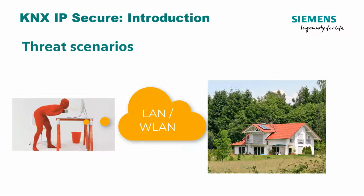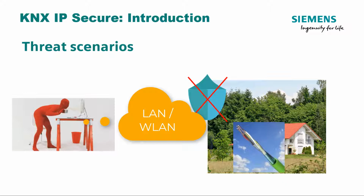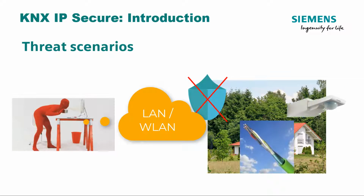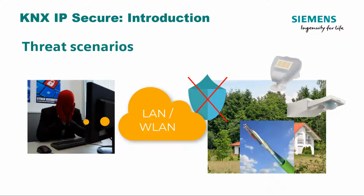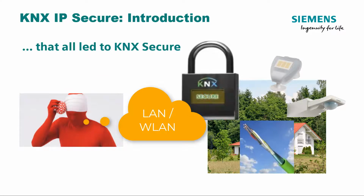Additionally, there is often no separate network set up for building technology, which further increases the possibilities for manipulation. If the appropriate specialist knowledge is available, it could even happen that someone connects to the twisted pair KNX bus line directly in order to abuse the system from there. KNX bus lines are often required outside buildings, for example, for motion detectors or weather stations. KNX Secure has therefore been developed to provide the right answers to these current and future cybersecurity challenges in building automation.